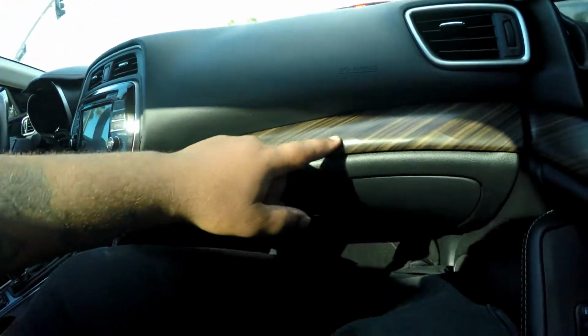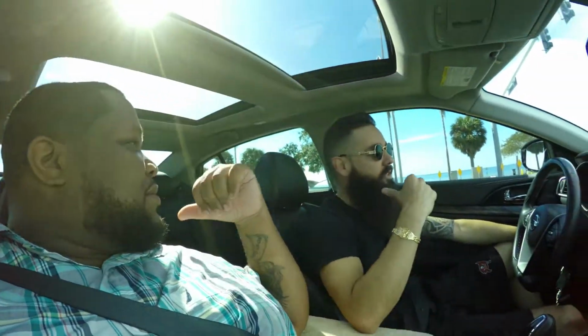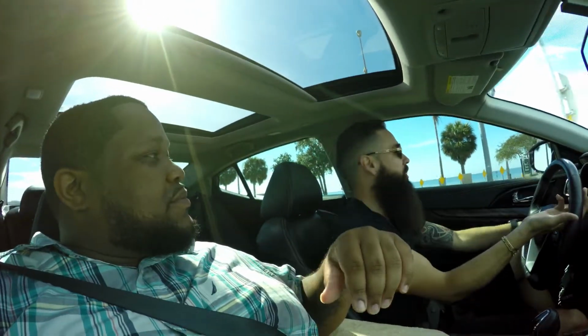Yeah. But like I was telling you, this thing comes with the wood paneling all around, the shade in the back. That's crazy. You know what surprised me the most about this car? The diamond stitching. Well, the platinum one is the only one that comes with the diamond stitching. All the other models don't. Mm-hmm. Only the platinum model comes with the diamond stitching in the seats.